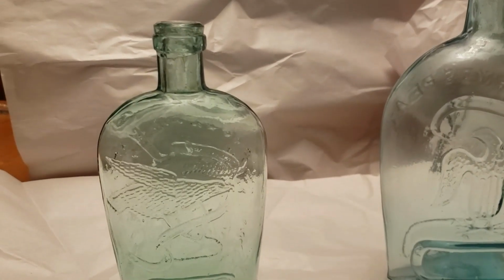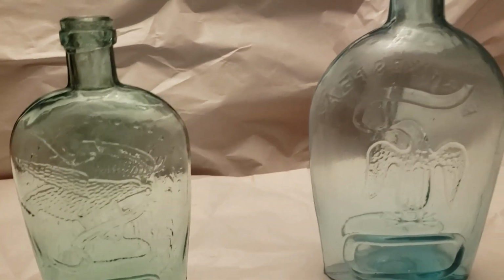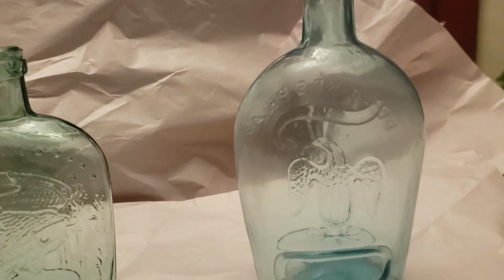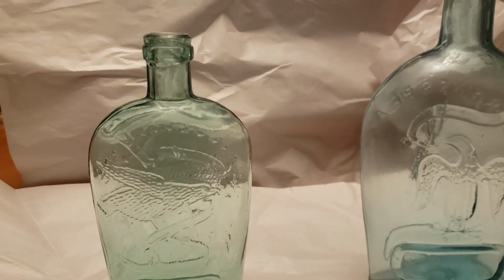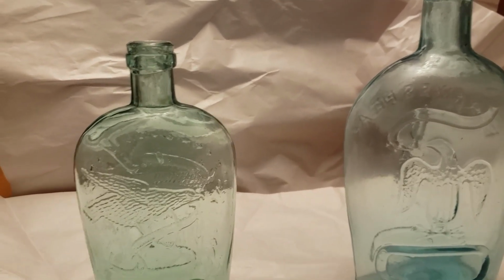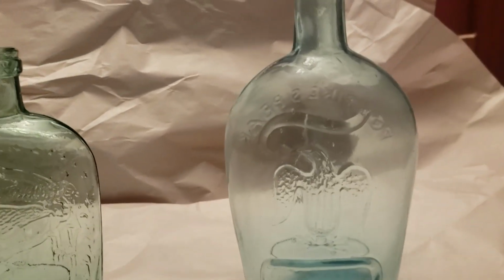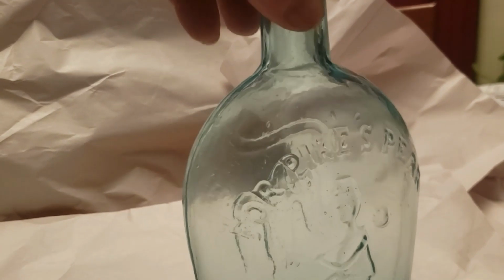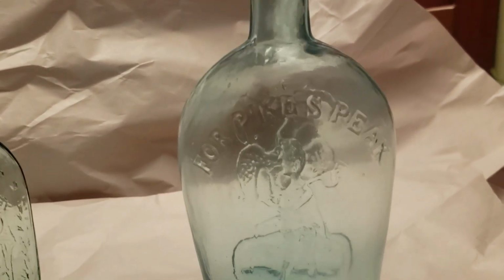Maybe you guys are thinking I'm crazy or foolish. Maybe some of you know something about these bottles and you can comment. But I figure you only live once. So many times I've gone back two or three times, reluctant to buy them, and eventually they get sold. So I do know my bottles pretty well. But these are a little bit out of my category. But I had to have them.